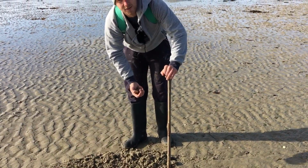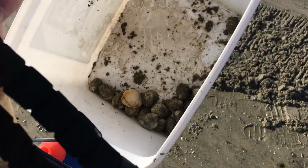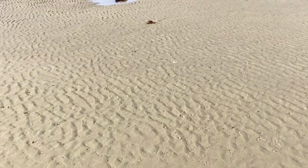We'll move on and hopefully find some more oysters. We've managed to pick up a few cockles, but it's too hard going. We get a lot of people coming down this beach to rake for them. So we're going to go on to some more better stuff and hopefully find some oysters in the same spot we found them last time. Or if not, we're going after lobsters, baby.